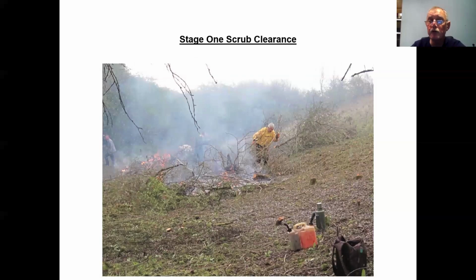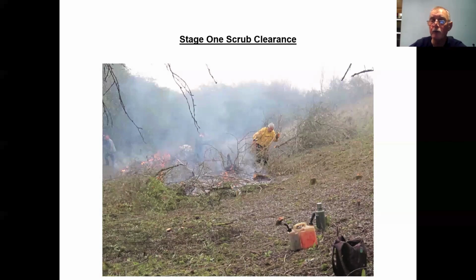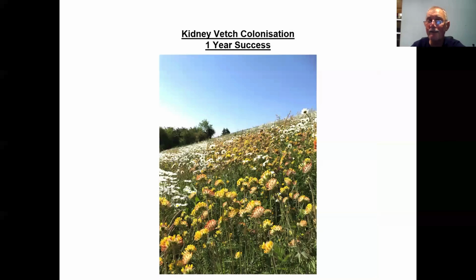And so stage 1 of restoring a site is always scrub clearance. And volunteers, who doesn't like a fire? So we clear the site, but what I want you to look at here is the amount of bare ground. And so imagine walking up this slope here in sort of lines parallel to the top. And you go along every couple of meters, you stop, do a scrape, and you put several kidney vetch seeds down. And that's what it can look like in 1 year. Masses and masses of kidney vetch. So seeding works really well.